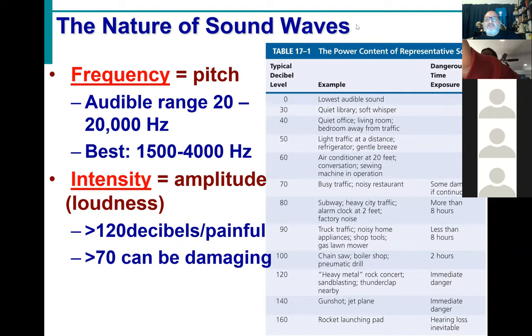However, even sound sustained at something as low as 70 decibels for a prolonged period of time can cause damage. So if you live above a noisy restaurant, or you work at a noisy restaurant where you're inundated with loud noise for 8 hours a day, or you live by a busy street, that constant inundation of loud noise can long-term lead to some damage.